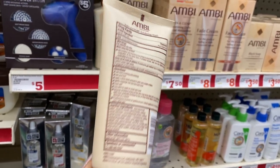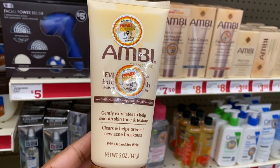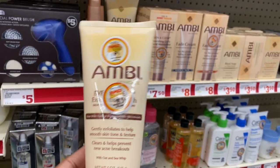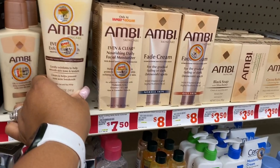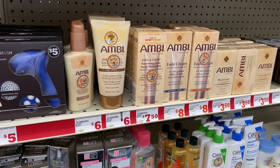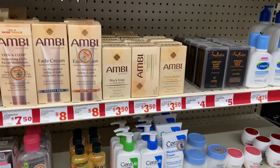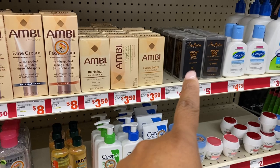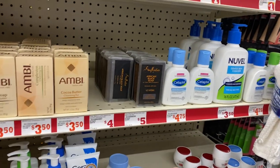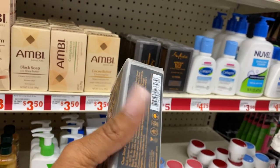Okay. Gently exfoliates to help smooth skin tone and texture. Okay. Well, I don't have acne, but hey, exfoliating, yeah, that's me. Just to get that dead skin away. A facial moisturizer, a fade cream, and then you got the soaps. Now, I have not tried this African black soap, but I'm hearing a lot of people talk about it. A lot of people talk about this soap for troubled skin.